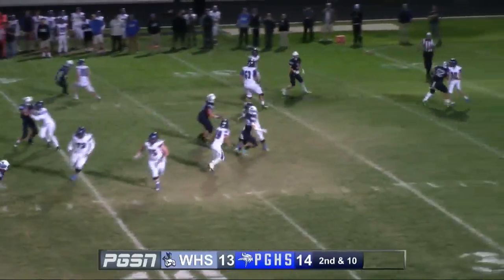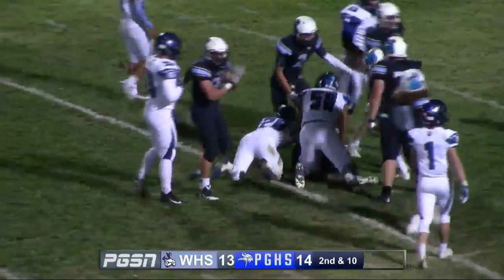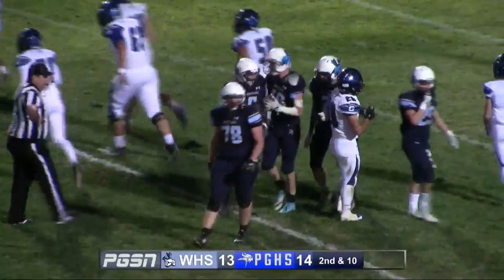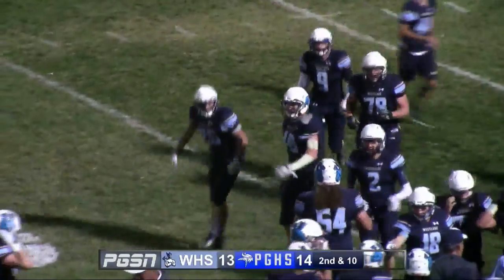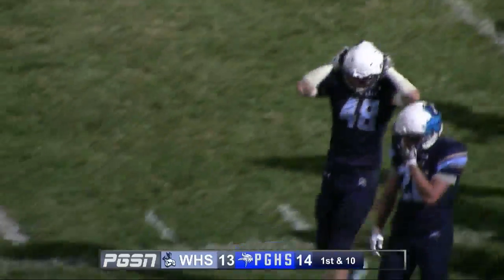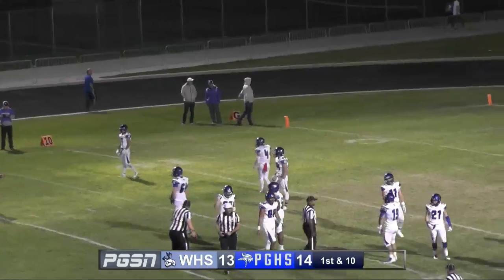Jensen rolls out to his right. Screen to the other side, and it's picked. That's a great read by that backside Westlake defensive end, and another huge play. And another turnover that the Vikings have given to the Westlake Thunder. And again, this is the time. If the Thunder want to make a move and win this ball game, they're going to have to capitalize on these turnovers. So far, they are not able to do it.